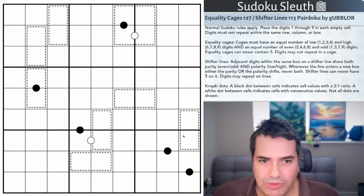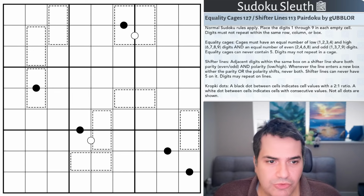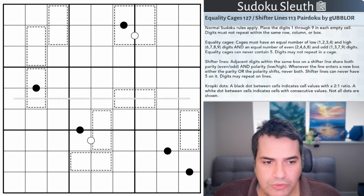Puzzles with an S. So, equality cages 127 and shifter lines 113, Pairdoku from gUBBLOR. First rule, there's a few rules that apply to both of them. The first one is normal Sudoku, the second one is Kropki dots. So, normal Sudoku rules apply, and that means place the digits 1 to 9 once each.